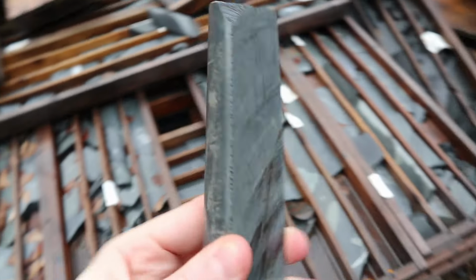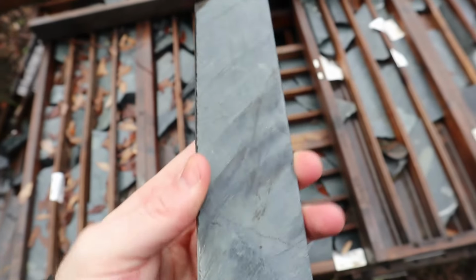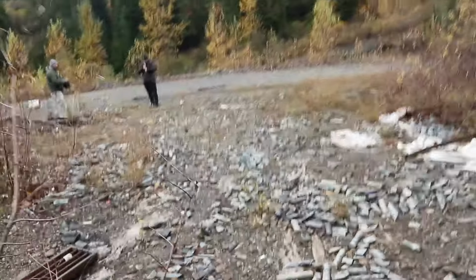Look at this, you guys. I was just walking past here and found this strange copper thing. This is actually pretty neat. It has some weight to it. It's very interesting. Hey Dan, this thing has some weight to it. Do you think it's worth anything?